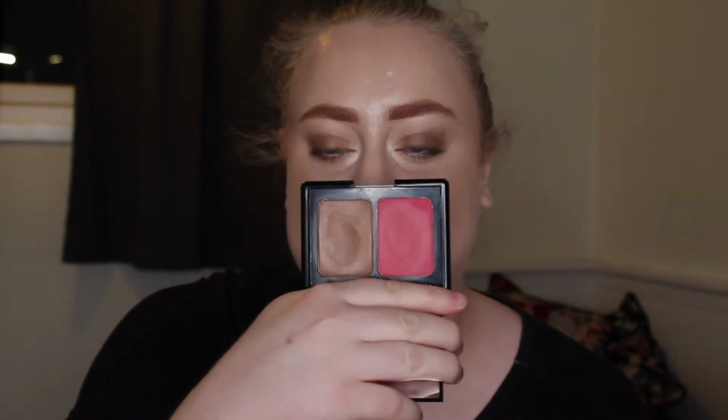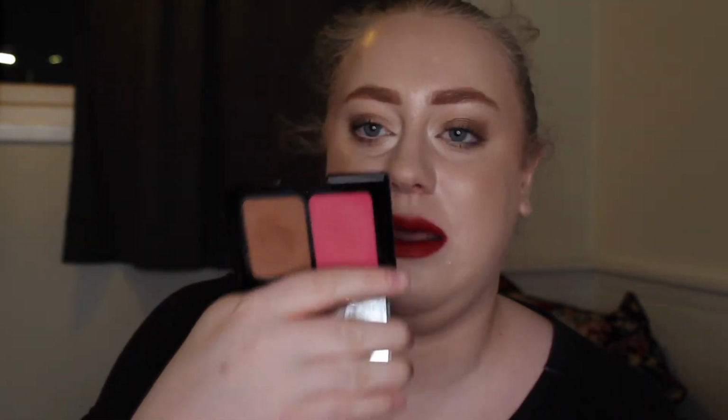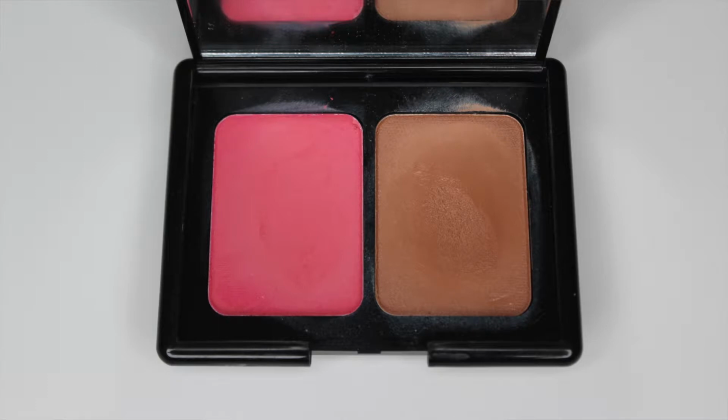Let's just get this other face palette out of the way and then we can talk about eye stuff. This is the e.l.f. Aqua Infused, I think, bronzer and blush in a cream formula in Bronzed Pink Beige, and these are kind of like putty. They're kind of soft and squishy. The colours are really nice. The blush is very bright and the bronzer is very warm, but with a sponge and a light hand these look beautiful on. But they are getting old.